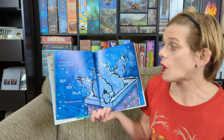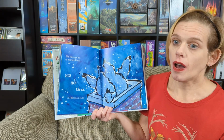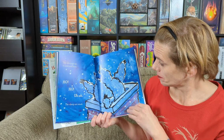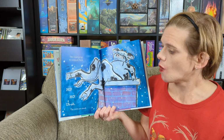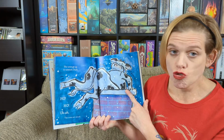The sheep go up to unstuck Duck. Ho, ho. Uh-oh. The sheep are stuck. The cows go up to unstuck Duck. Ho, ho. Uh-oh. The cows are stuck. Moo.